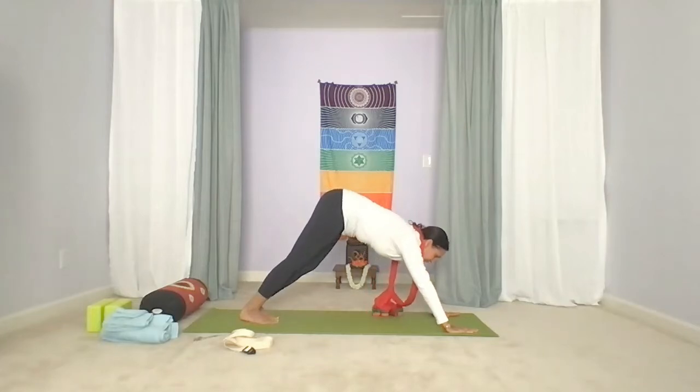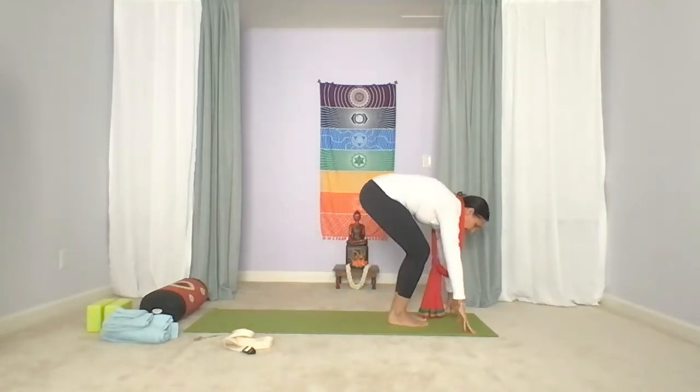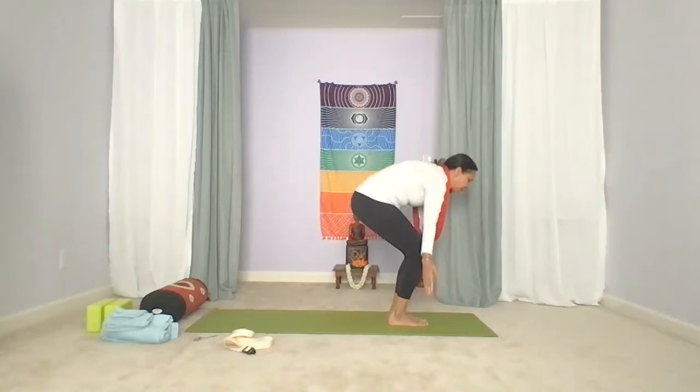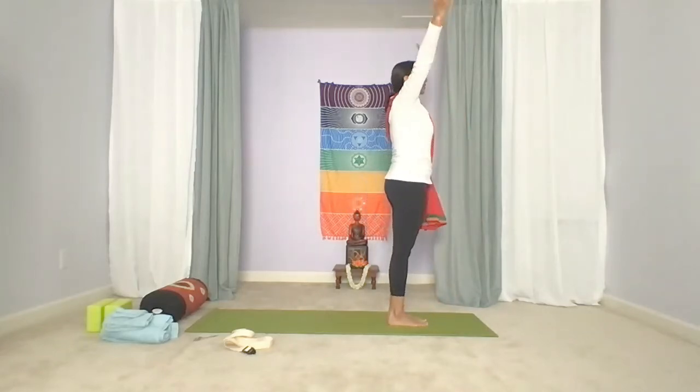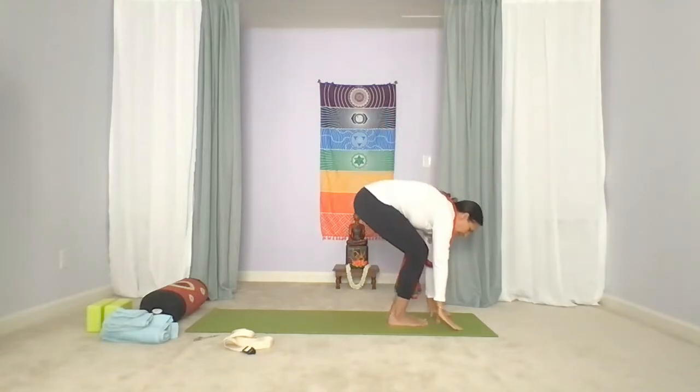Gaze in between both palms and step forward, coming back to forward fold, circle sweep. Inhale, both hands up. Exhale, fold. Step back.